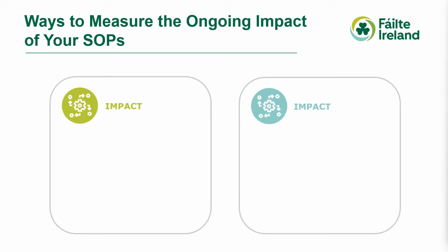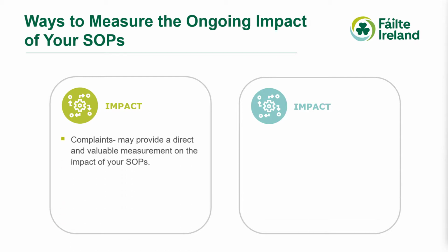To measure the impact of your SOPs on the customer experience, you have to, as far as is possible, align your feedback tools to the SOPs. Complaints provide a direct and valuable measurement of the impact of your SOPs. If you consistently apply your SOPs, you should see a reduction in the overall number of complaints, and each complaint should be analysed to see which SOP has not been adhered to. So even the number of complaints can be a useful tracking metric.